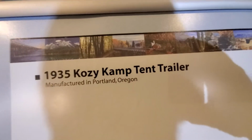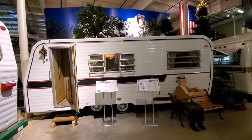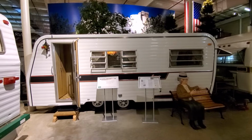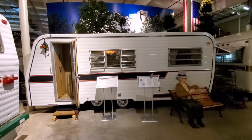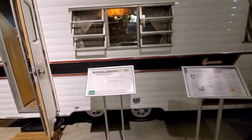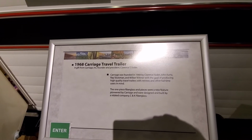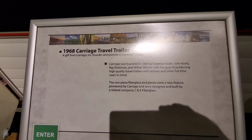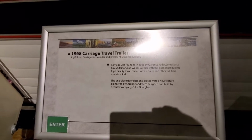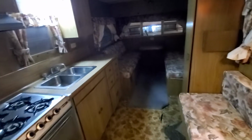1935 Cozy Camp Temp trailer. And this unit right here, I think, belonged to my RV salesman's parents. So I think he said they won it. I know it was a Carriage. Not sure if it was this exact one.